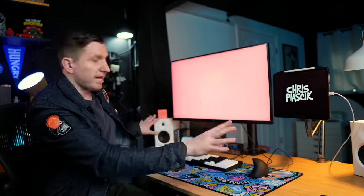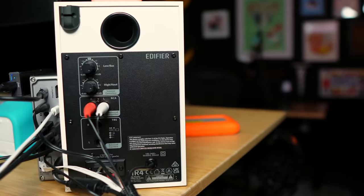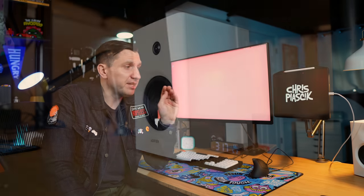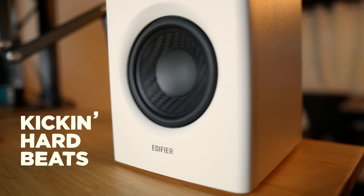So I've got these Edifier speakers that I spent way too much time obsessing over. I'm not that kind of person, but I wanted some nice desk speakers. I decided to get these. They're moderately priced, but nowhere near as expensive as some of the ones I looked at. And I think they sound fantastic. I thought I was going to want an extra subwoofer if I'm kicking some hard beats, but these pump pretty good. I'm very happy with them.